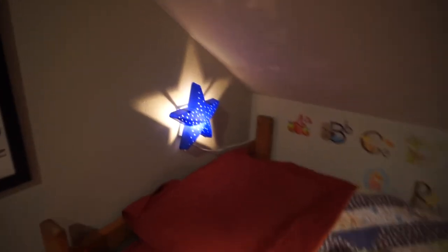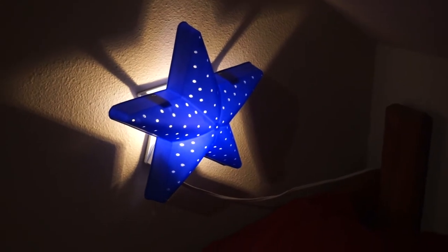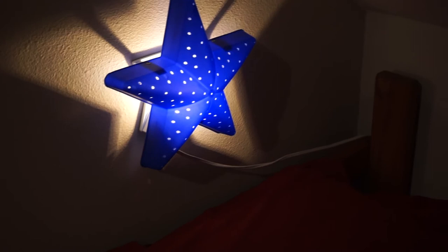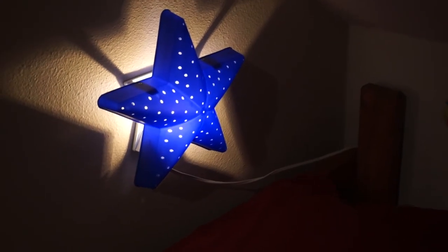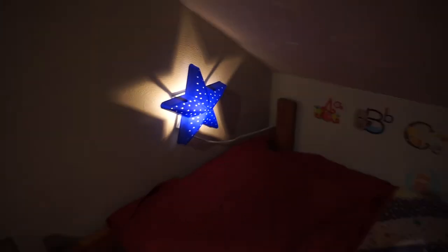Over here, this was another thing I got on Amazon. This was also a very affordable little starlight, and you just mount it on the wall. A nice quality light for bedtime when you want the lights low and that kind of thing. And it goes with his astronomy theme because it is a star.